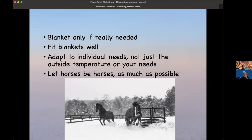So these guys were having fun in the snow. And they're very happy and they're warm and they play. And one's clipped and one's not. One's blanketed and one's not. There's no one perfect answer, and there's no one perfect answer that will be the same year after year. It'll change as they age. Let's say they've been really sick in the fall and they've lost some weight, they've never needed blanketing in the past, but this year maybe they do.